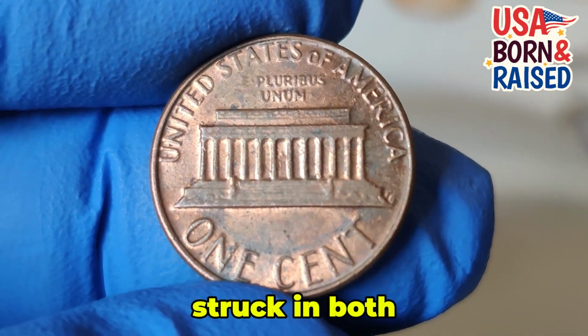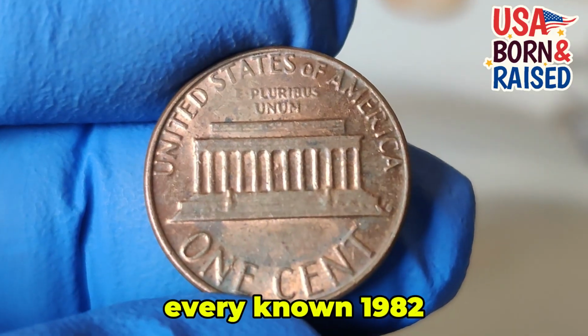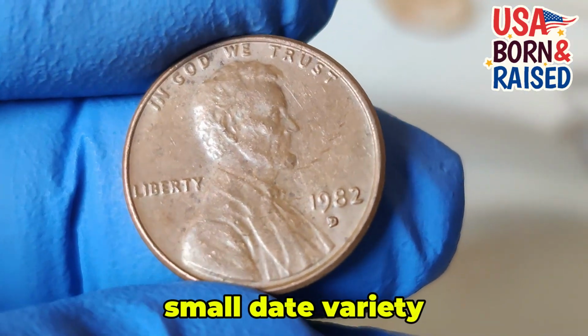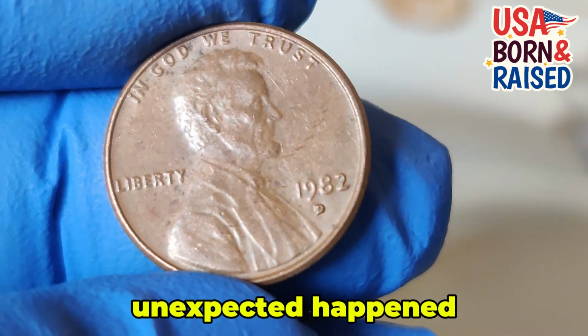Both styles were struck in both copper and zinc, and here's where the magic begins. You see, every known 1982 D penny struck at the Denver Mint that was confirmed to be the small date variety was supposed to be made from zinc. But then something unexpected happened.